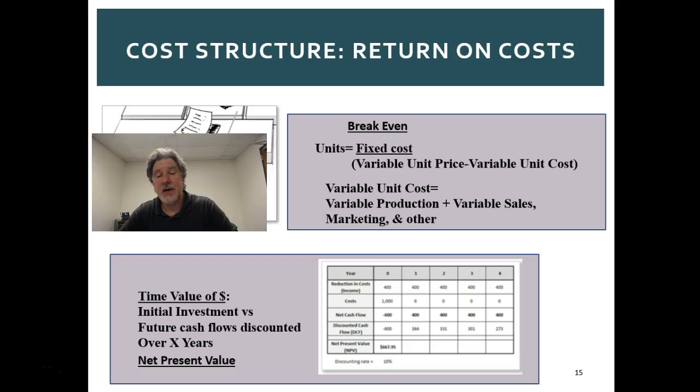On the flip side is a concept called the net present value. You'll also see a similar concept from finance in terms of internal rate of return. But what we look at with net present value, and this is just a quick spreadsheet of it, is your discounted cash flows that have come from revenues in the future that have been discounted back to time zero and compared versus your investment or your costs that you are spending.